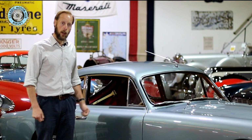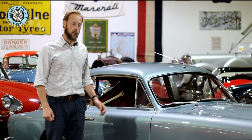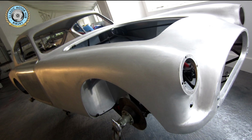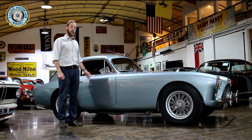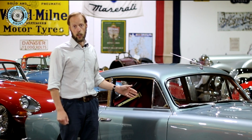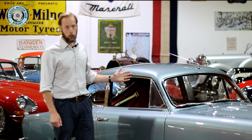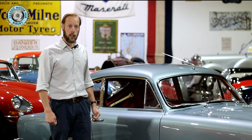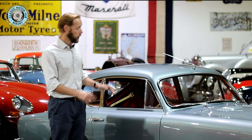He loved the car so much he carried on owning it for another 47 years, not selling it until 2009, when the next owner had the car fully restored by AC Heritage, and you can see now that it's in fabulous, fully restored condition. Since that time, it has been lovingly looked after. It's had about 1,000 or 1,500 miles shakedown, and actually has had a recent service with Steve Stanton. So a really, really top car.